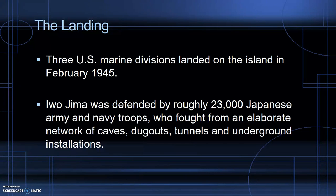The strategy of the Japanese soldiers for this particular battle was, instead of defending the beachhead, they would concentrate further inland. They waited for the Marines to get ashore, and once they came ashore, they started launching artillery and accurate weapons fire at those beaches that they had already pre-sighted.